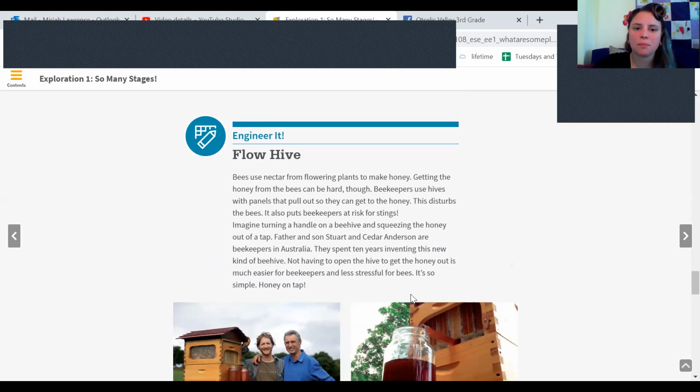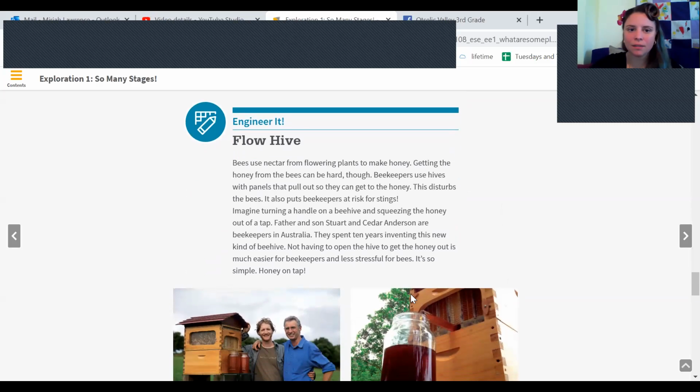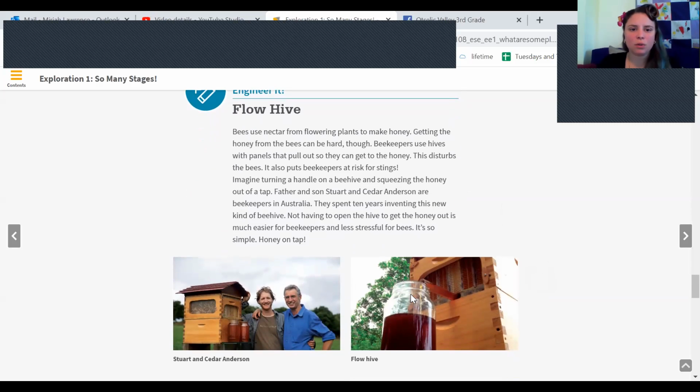All right, so let's talk more about hives. Flow Hive. Bees use nectar from flowering plants to make honey. Getting the honey from bees can be hard, though. Beekeepers use hives with panels that pull out so they can get to the honey. This disturbs the bees, but it also puts the beekeeper at risk for getting stings. Imagine turning a handle on a beehive and squeezing the honey out of a trap.